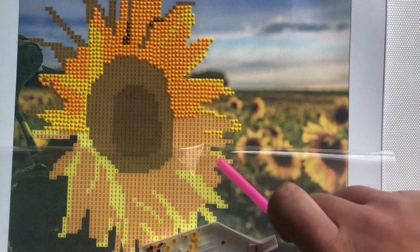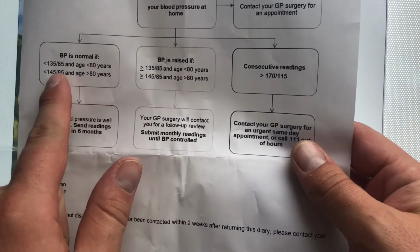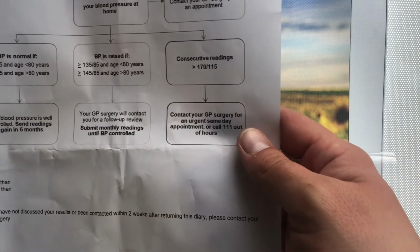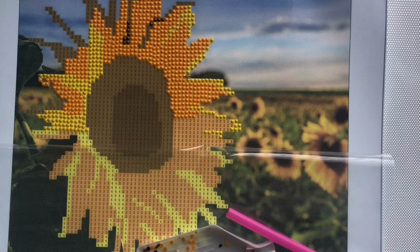I'll show you, hang on a minute, I'll go and get it. Just get this. Whoops. So yeah, she's put on this piece of paper when to seek medical advice, something like that. BP is normal if 135, age 85. Well, I'm 29. So basically, all of this doesn't really tell me anything, because are they saying that that's up to age 89? 80, or so? Yeah. Bit of a piss take, really.